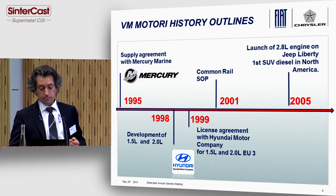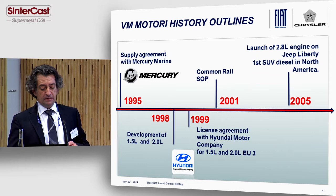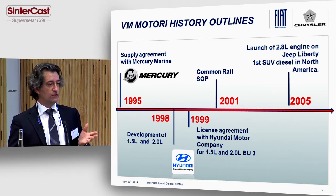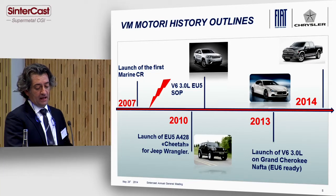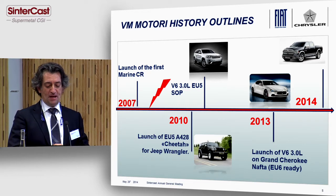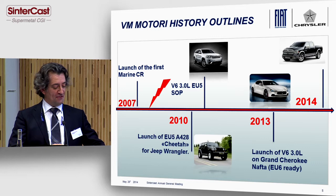So in 2005, we started the first SUV in North America with the diesel, as in fact in 2004 VM North America was founded to follow this market so important for us. In 2007, we went through Marine Common Rail. And in 2008, 2009, I didn't know what to say, but I put there a lightning bolt because it was a tough year for us.